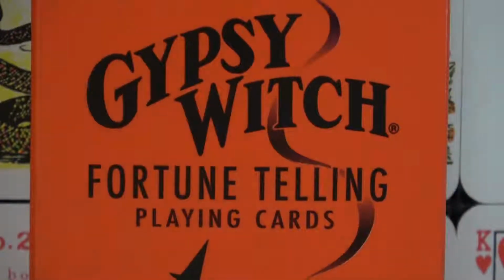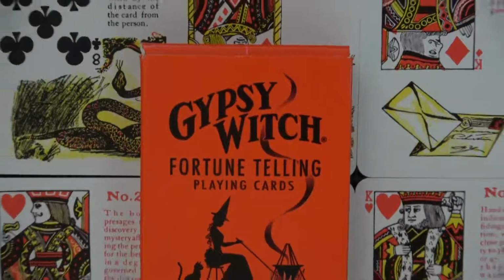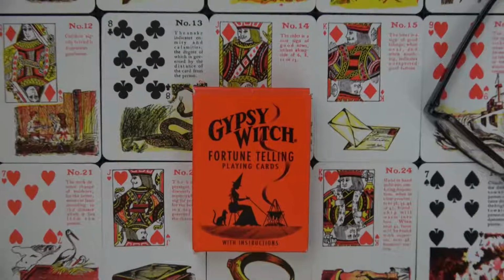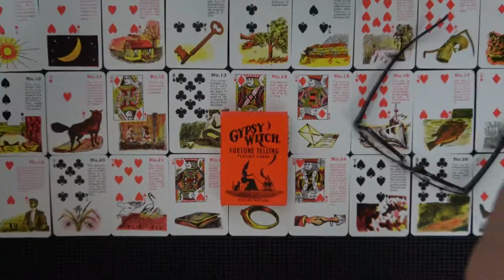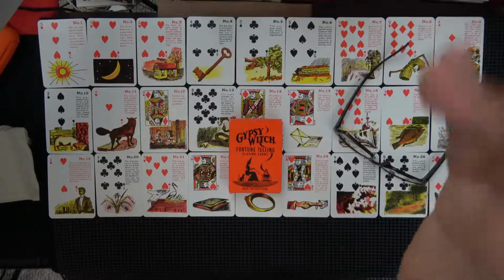Good evening. First off, I'll zoom out. I want to redo the Gypsy Witch Fortune Telling playing cards. That's a mouthful. Because one, I didn't like the way the live thing turned out.